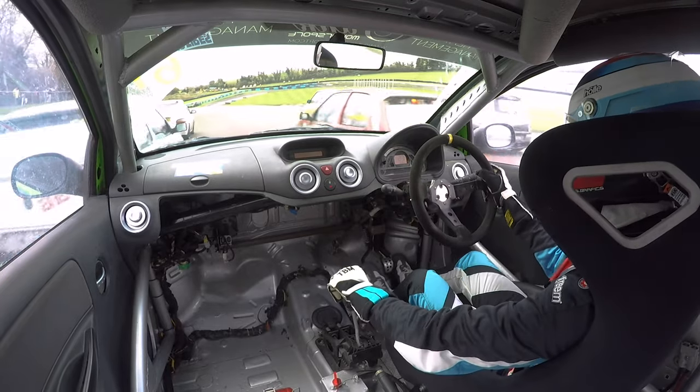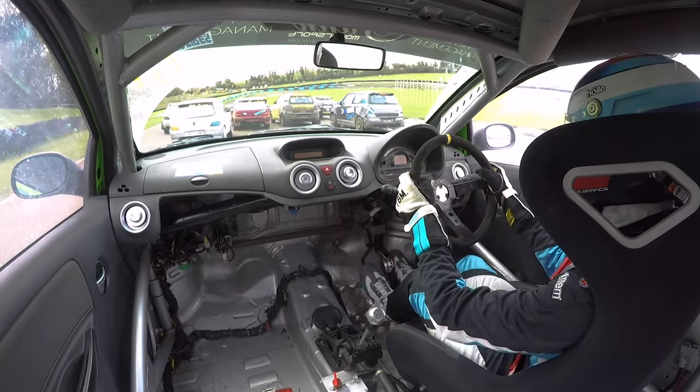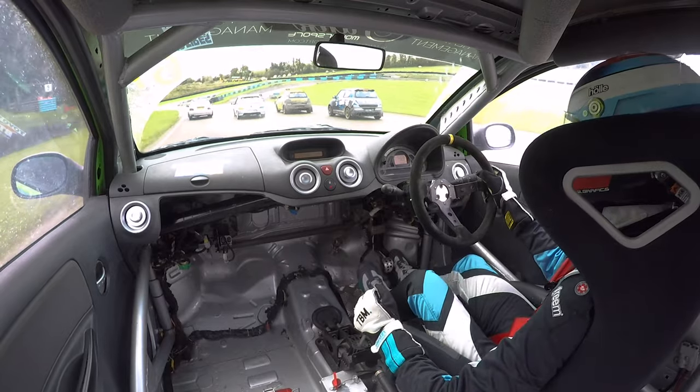I mean, you'll see from the onboard shot that I just got absolutely no drive away from the lights at all. But other than that, everything went relatively okay. It was a pretty uneventful race. I was pretty slow, I'll be honest with you. But it was pretty uneventful as well, which is kind of what I wanted. I wanted a nice steady race to sort of build myself back up into it. I think we've just about made the finals, which is quite useful as well.